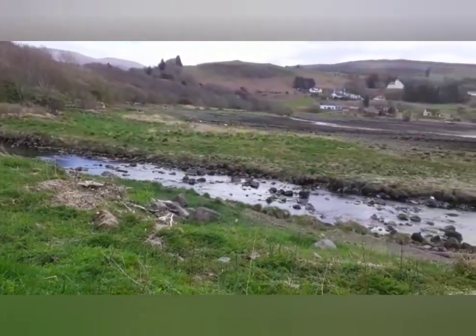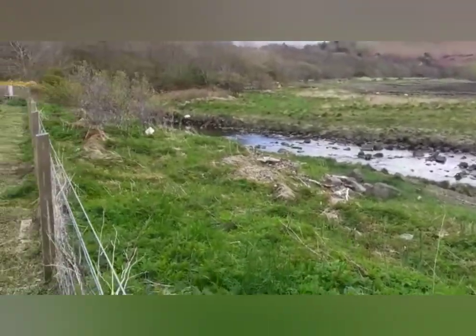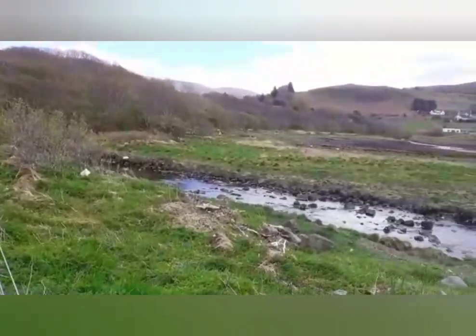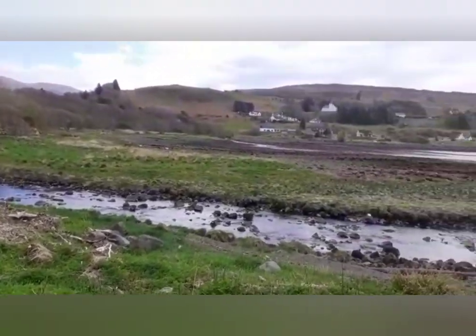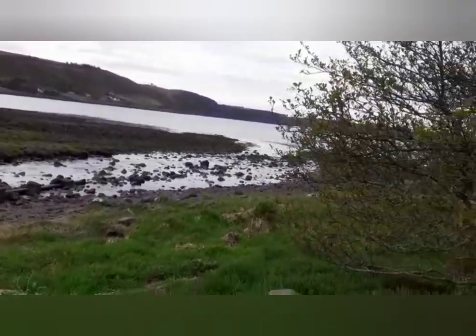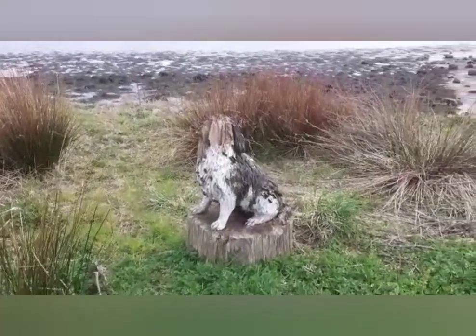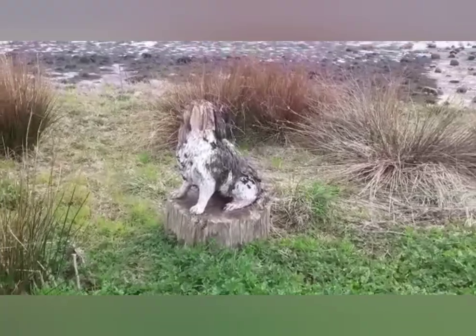We're now down at the little river. There isn't a footpath that goes along it, so this will have to do. Some nice scenery. This must be Uig's version of Greyfriars Bobby.